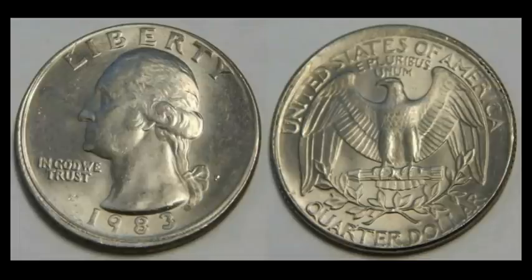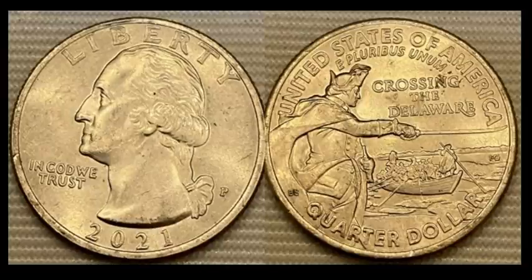Here's a little mild off-center struck or broad struck 1983 P Washington quarter. I would even say that it probably is a partial tilted collar. You can see what looks to be a little bit of a step there. So the collar was a little bit tilted and not fully engaged the way it's supposed to be. The coin's in really nice shape, and this one sold for $19.99. Not too bad for this.